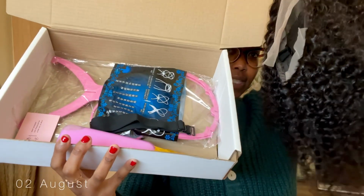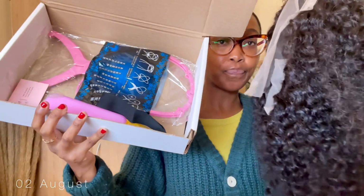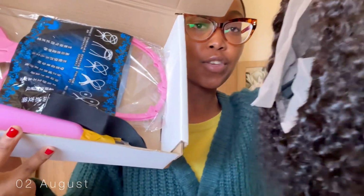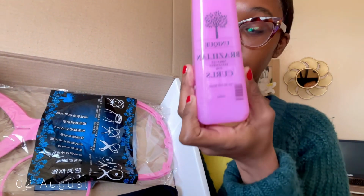Well, I've already started. Here are some goodies inside. There's that little stand thing, the extra securing belt, and this. These are the goodies that are in here. I closed this with a tape so that it doesn't spill. The Brazilian curl spray, and then a thank you card, and then we have this stand. Yes, the small stand. Also, this extra securing thingy.